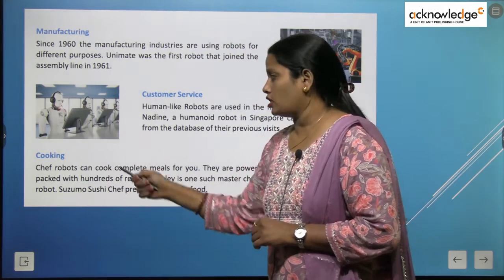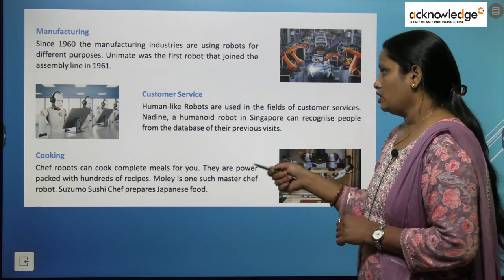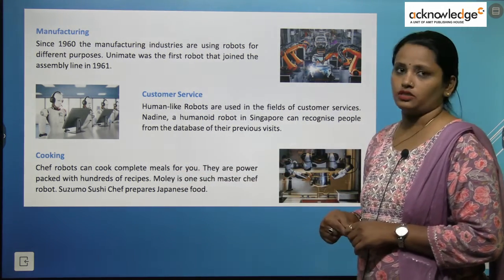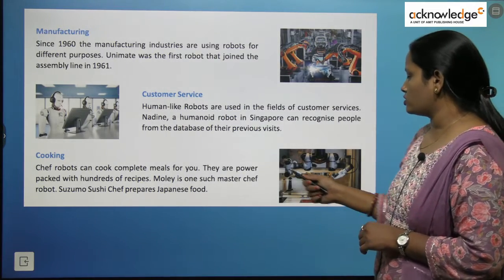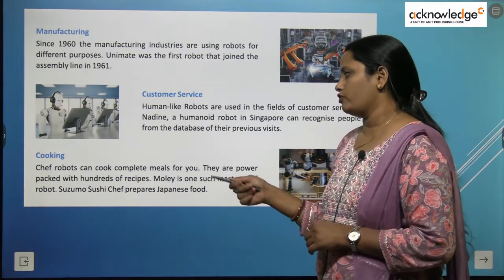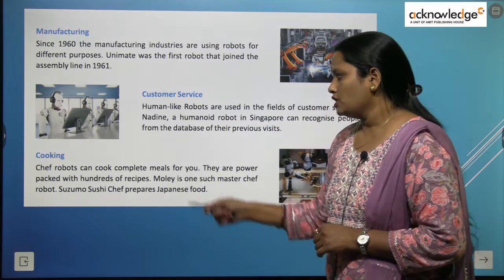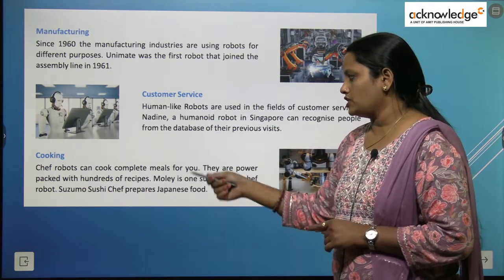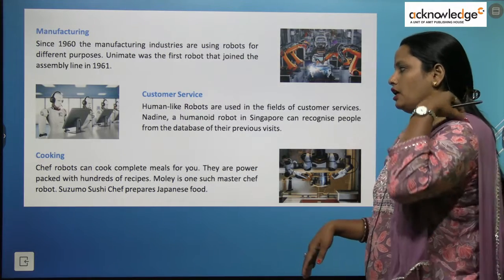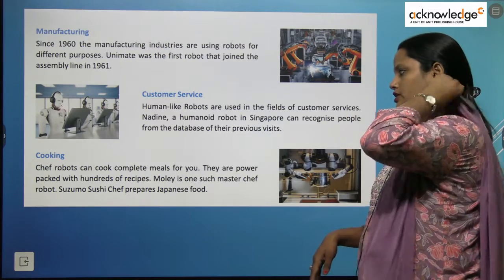Next is the cooking industry. Chef robots can cook complete meals for you. They are power packed with hundreds of recipes. Now in the cooking industry also there are robots, and they remember hundreds of recipes. Mole is one such master chef robot. Sumozo sushi chef prepares Japanese food. These are the names of two robots which are very well known in the cooking industry.